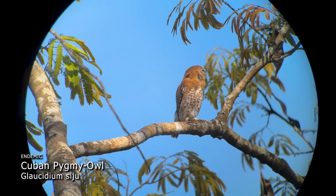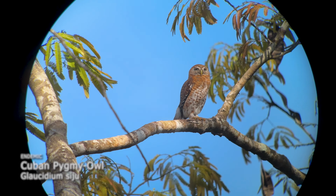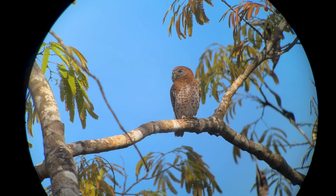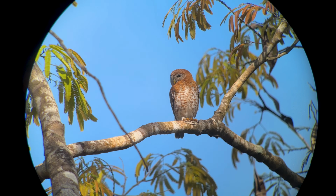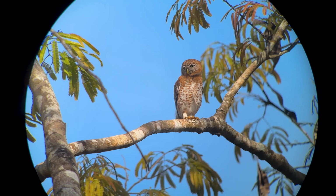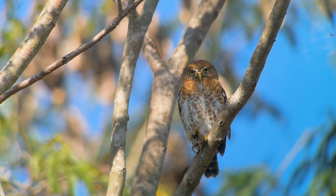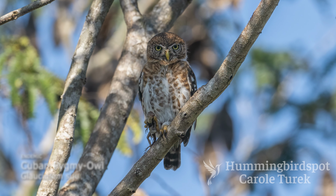We also spotted some Cuban pygmy owls. It's hard to imagine from the pictures and video just how small these little owls are, but they're only about 6.5 inches long from beak to tail. That is likely a baby frog clutched in this one's right talon.